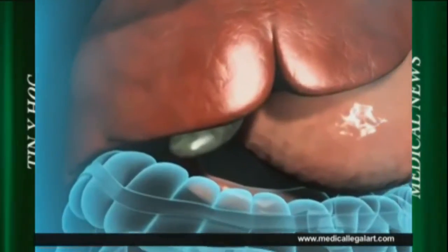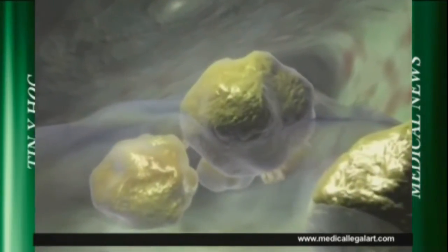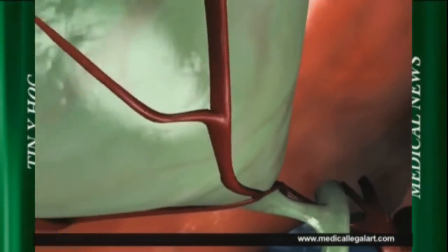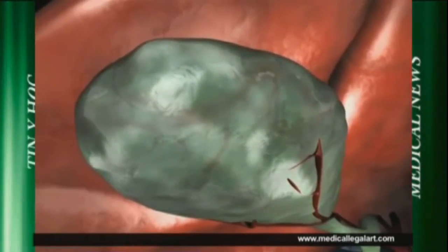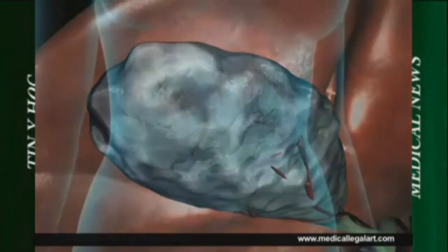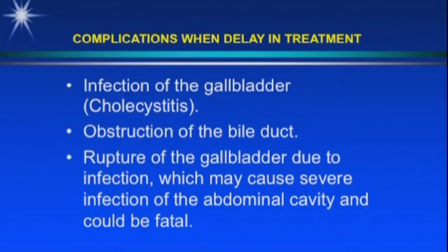The third group is when the stone stays too long, they may develop infection. And the infection causes necrosis or damage to the gallbladder and causes rupture of the gallbladder. Then the serious complication comes, because when the infection, bacteria, and the bile get into the abdominal cavity, they may trigger infection of the whole abdomen. And then the patient may die from that complication. This is very serious. So in these cases, the surgeon usually has to do very urgent surgery to remove the gallbladder and clean up the inside of the abdomen.